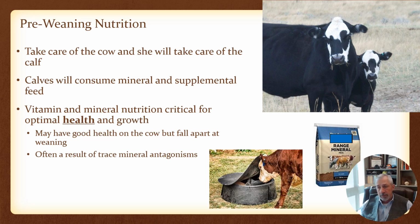So once again, you'll hear many times from cow-calf producers, well, the cattle never got sick at the ranch. That's oftentimes true, but when they hit a more stressful part of their life, that's when the fruits of good nutrition or lack of nutrition at the ranch level can come to fruition, and we can oftentimes see some problems.